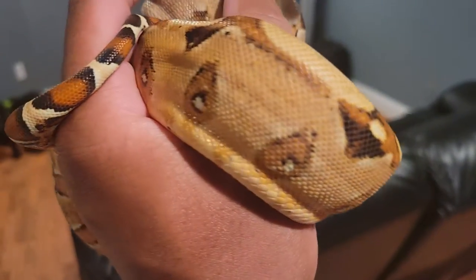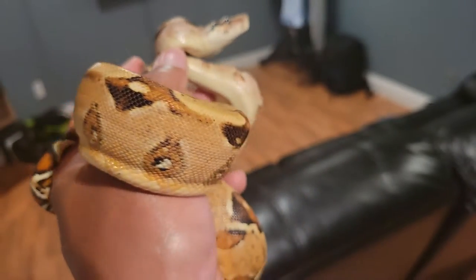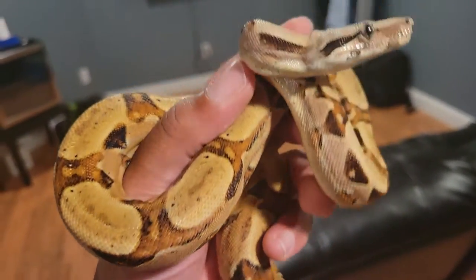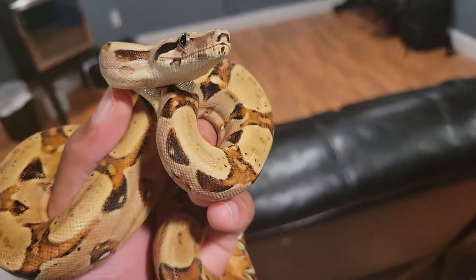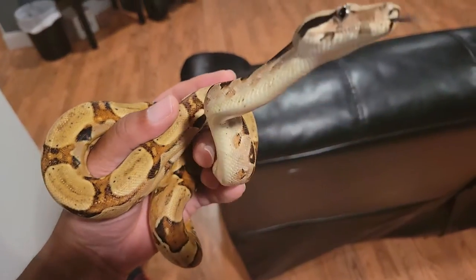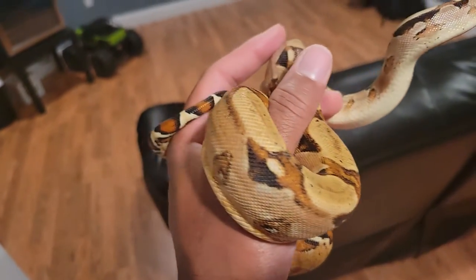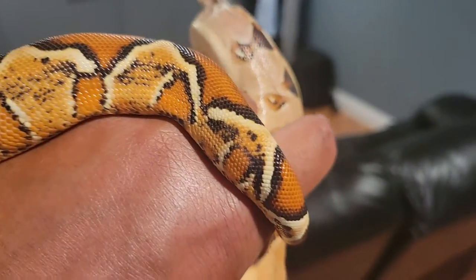But look at the saturation and the color on this female. It's crazy. I had shot a video with the flash, but it was washing her out. But you can see the browns mixed with those pastel colors, the oranges. Check out that tail.